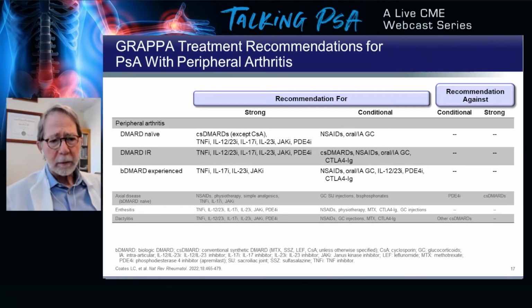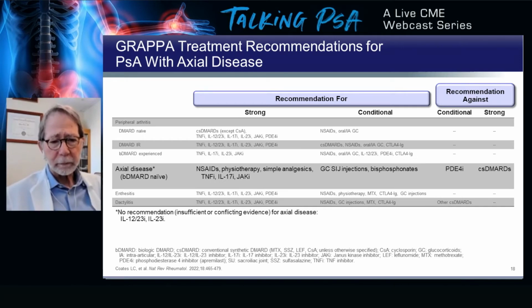I'll comment on this page that in the peripheral arthritis, most of the drugs that we've just walked through are effective in treating peripheral arthritis. Maybe a little bit less so with some of the agents such as nonsteroidals that are mentioned here, and really nothing to recommend against. If we move to axial disease, then it becomes a little bit more complicated. And for most of these agents, we have used trials of ankylosing spondylitis with the drugs and use that as a surrogate for, okay, this will work in axial PsA. And for the most part, that's worked out okay.